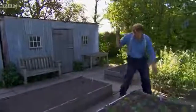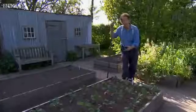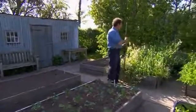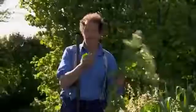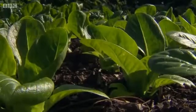This is Cavolo Nero, the black Tuscan kale. Too early to pick it yet, but I will be able to pick it in maybe three to four weeks' time, and that will go on growing and being harvested right through next winter. I've grown rocket in amongst the elephant garlic, but you can see that it's gone to seed. And what that means is that the leaves get fewer and far between. They're still perfectly good. Nice and peppery. I've got some little gem coming through.